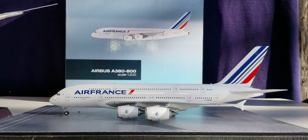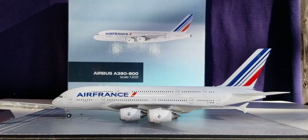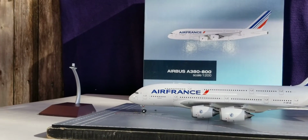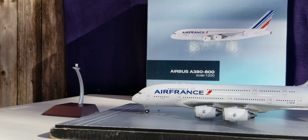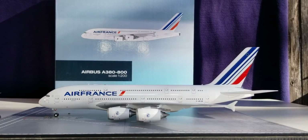All right, since I showed you the aerial bird's eye view of this aircraft model, as well as the undercarriage belly view in full detail, now I'm going to put on that big old humongous model stand that actually came with the model. So with no further ado, everyone, here is the model on the stand. Let's check it out.